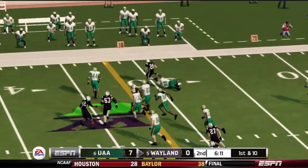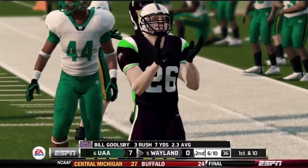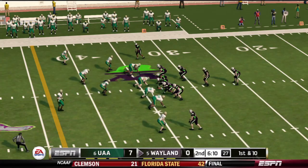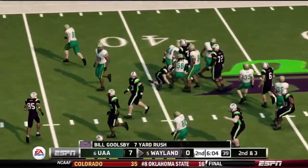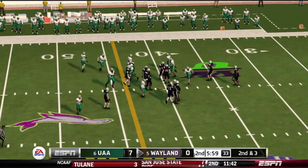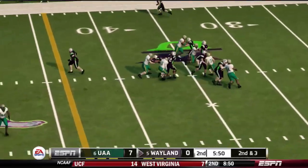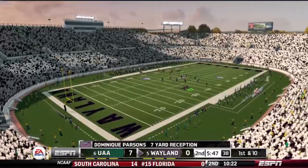He laterals. Makes it out to about the 33. He gets hit out of bounds. 48-yard line.